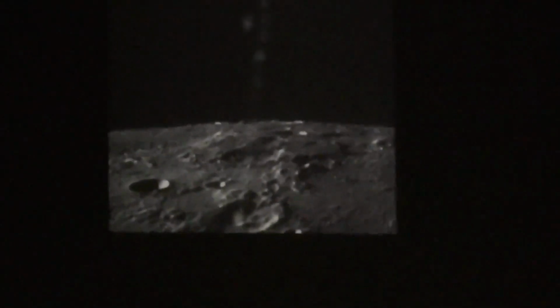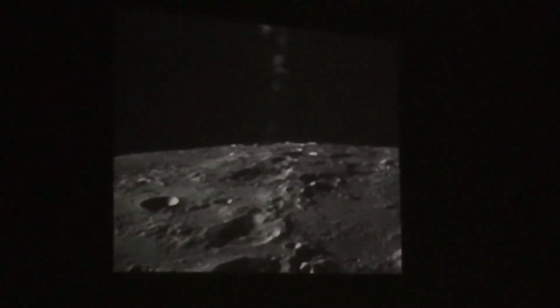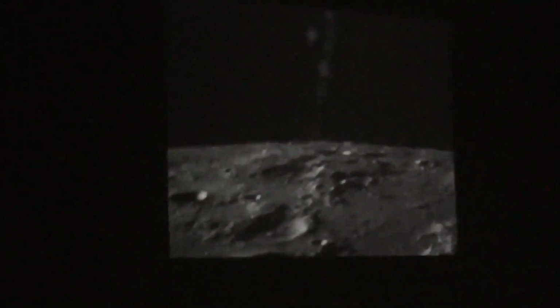The computer is proposing to put them down in a dangerous place. That landing site is full of boulders. If they land there, they will never take off again.